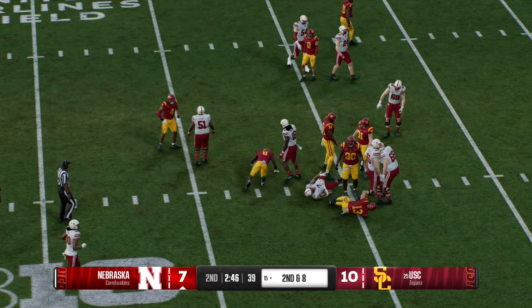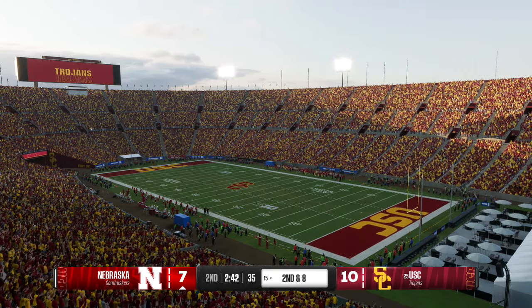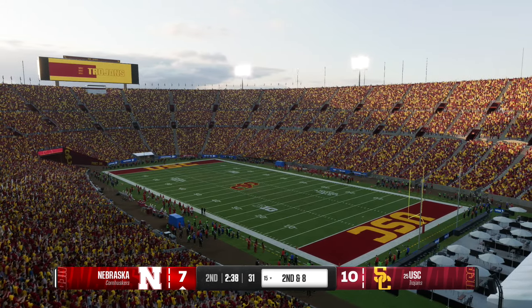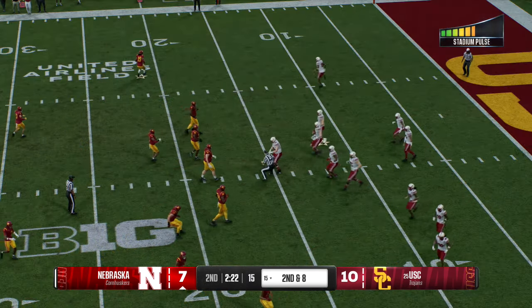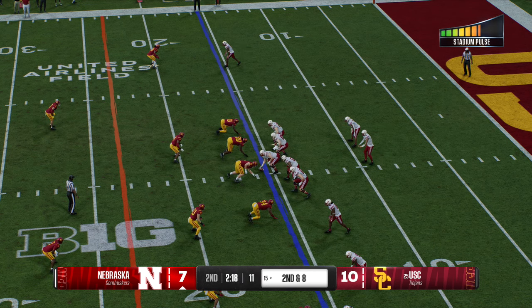Picks up two, so it's second and eight. Hey, it's a great job of this defense containing the running game. If I'm calling the plays, I'm not abandoning the running game just yet. I think it's important to have some sense of balance. So throwing and running is essential. Stick with it. Second down after that run on the previous play.